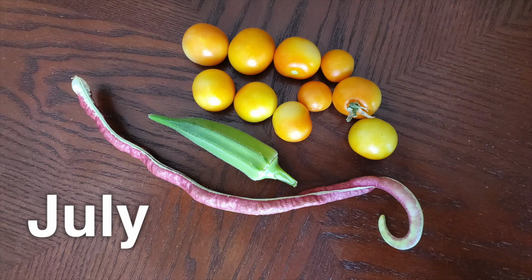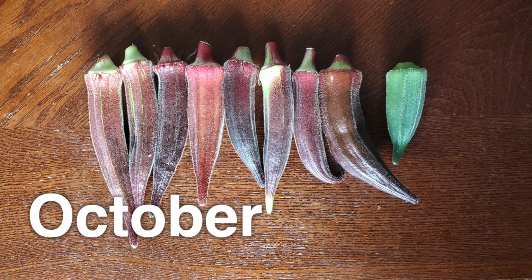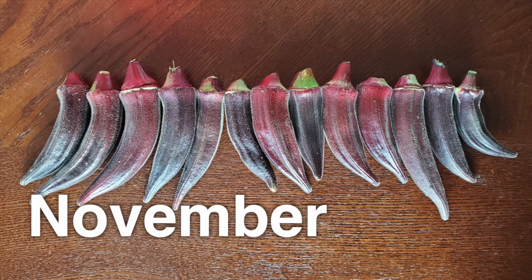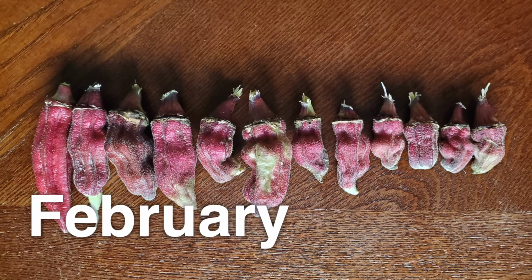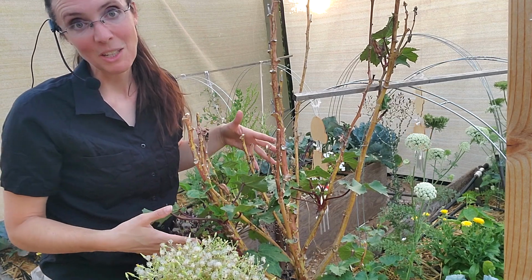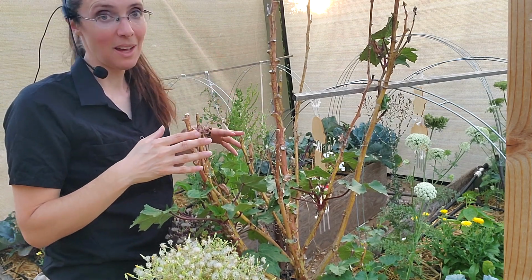It's interesting to note how the pods changed over the course of the year. They started out long, and despite the larger size, they were tender. As the temperatures turned colder, the pods started to develop into funky shapes, and they were tougher, even if they were harvested within a couple of days. This is also going to be a living trellis. So the Kentucky pole beans will start growing up this and use it as a live trellis.